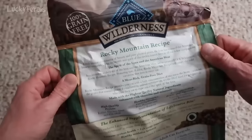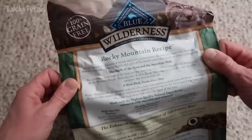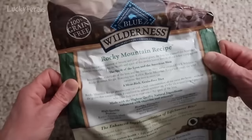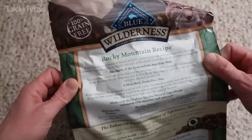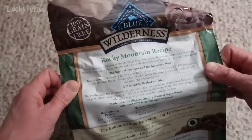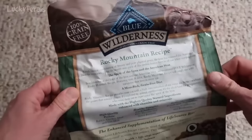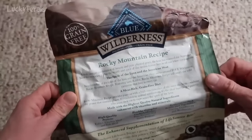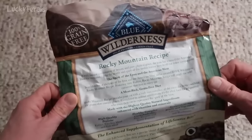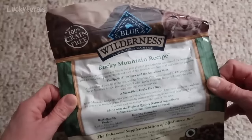It says, a truly unique combination of beauty and pure physical grace, the lynx has roamed the American West for centuries. Today, the stealth and spirit of this timeless hunter lives in all our feline companions. In celebration of the spirit of the lynx in the American West, we've created Blue Wilderness Rocky Mountain Recipe. Featuring tasty rabbit, Rocky Mountain Recipe will satisfy the wild carnivore that lives in every cat. It says, Rocky Mountain Recipe provides your cat with a high concentration of the meat she loves without the grains that contain gluten. Formulated by animal nutritionists, it's the ideal food for pet parents who want their cat to experience the spirit of the lynx.